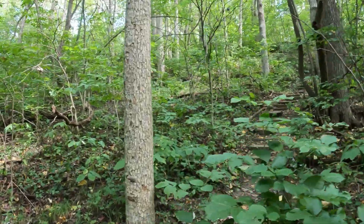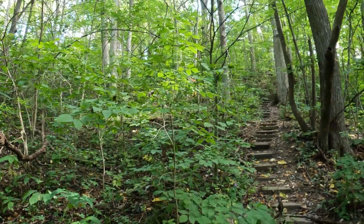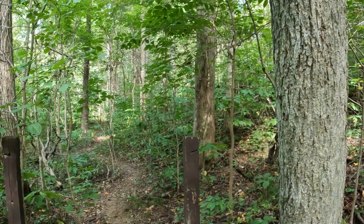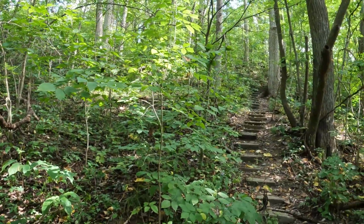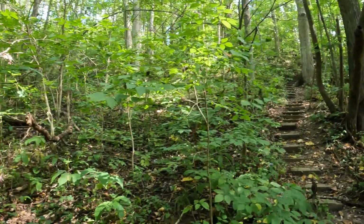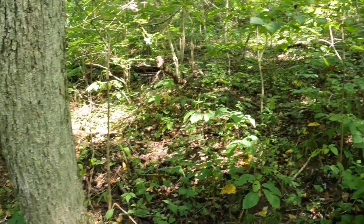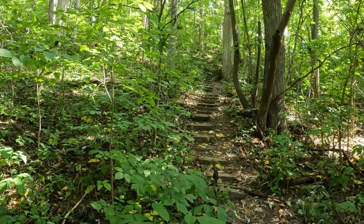Well, which way are the waterfalls? Up the steps or that way? Steps look kind of intimidating, babe. Okay, after some checking, we think it's up there.